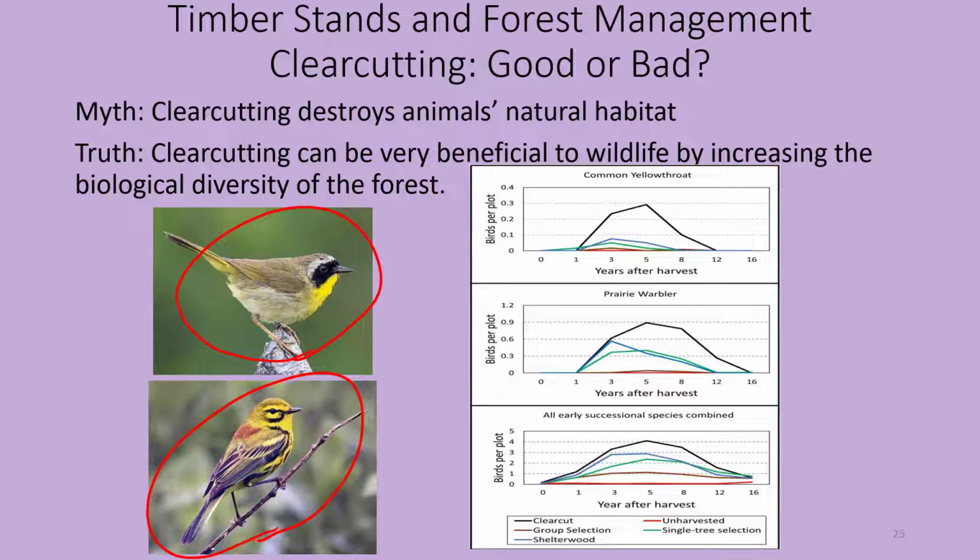Right, and that's true for just about a variety of species out there. Again, clear cut is going to open up that area for those berry and seed producing shrubs and bushes and saplings that are going to provide a nicer home for these types of species. So it's not true that clear cutting destroys the animal's natural habitat. If anything, it could actually be beneficial to that natural habitat.